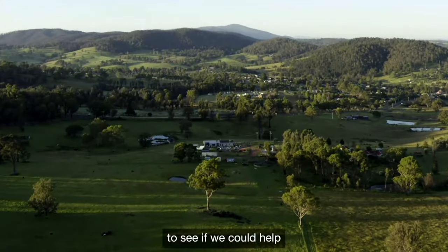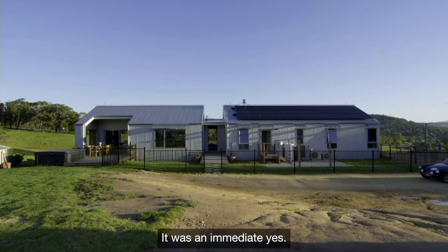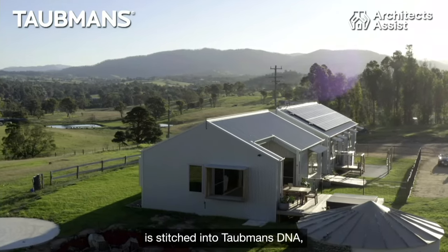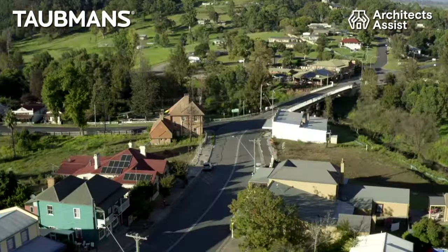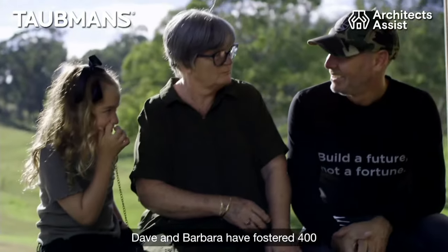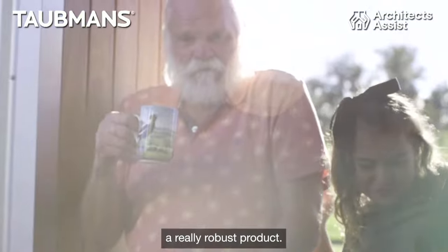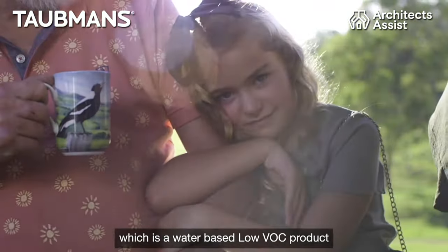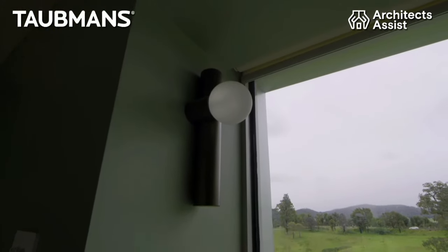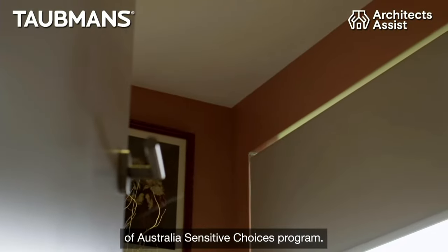Approached to see if we could help Dave and Barbara with their new home. It was an immediate yes. Being part of the community is stitched into Taubman's DNA, and we'll do what we can where we can to help. Dave and Barbara have fostered 400 children in the last 27 years, so we obviously needed a really robust product. We used Taubman's Endure, which is a water-based, low VOC product that has been approved by the National Asthma Council of Australia's Sensitive Choice Program.